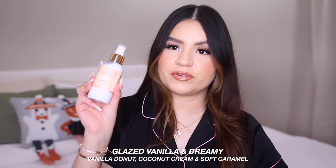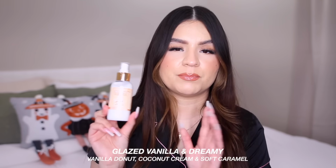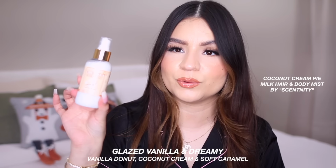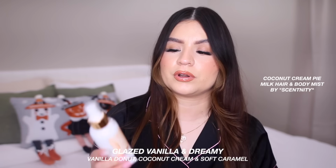Now, I did actually just get this fragrance mist. I ordered it from TikTok Shop. I have been ordering so much stuff from TikTok Shop. I swear, I have a list of so many things that I want to order, but I especially love shopping the body care section of all the small businesses. So this is one. It's the Hair and Body Milk Mist. I love the way that these look because they literally look like milk. I kept seeing them on my feed and I finally ordered a few of them.